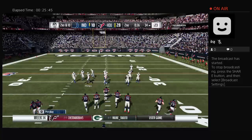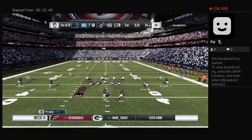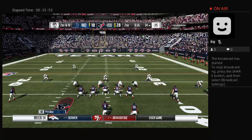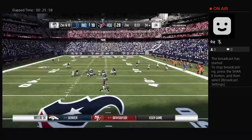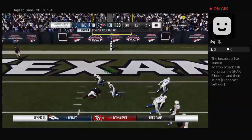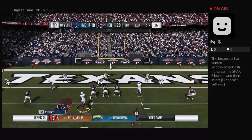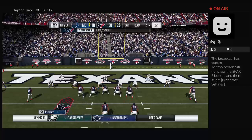From the 34, they'll come to the line on 2nd and 10. They'll fake the handoff. Now Watson. That is caught right at the 10-yard line. And they are able to stop him, but he does take it all the way to the 2. A very nice pickup of 33 yards.